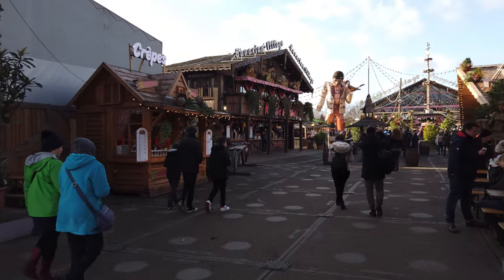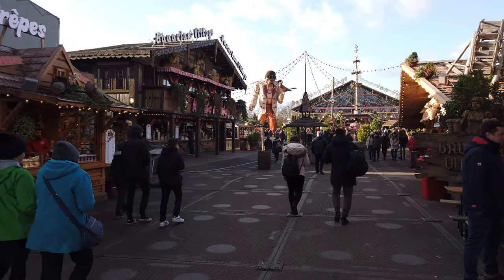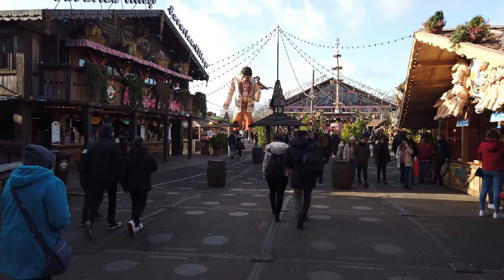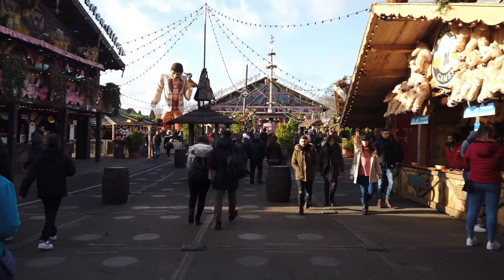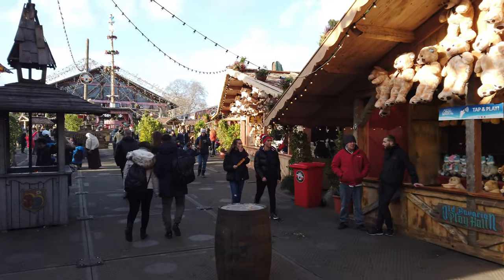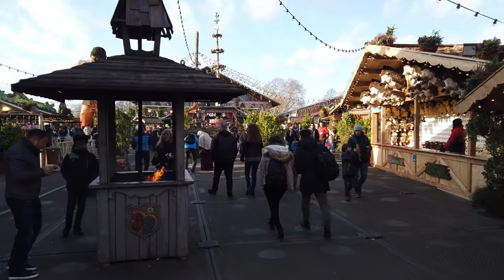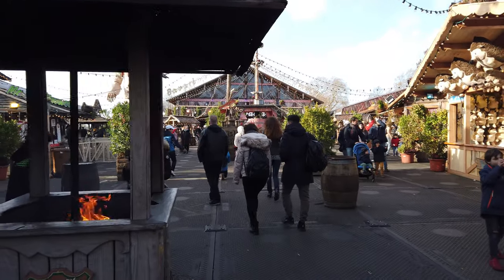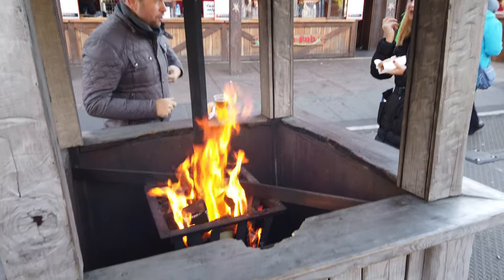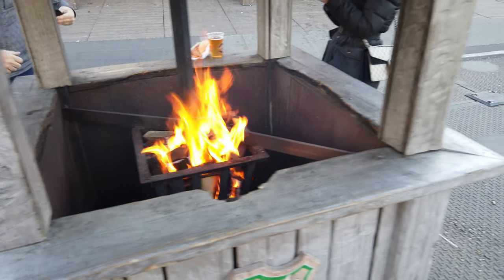Oh, wow. Don't know if you can see the gentleman at the end there, the big inflatable, I think he is. Let's have a look. Oh, wow, and you've got your open fires here. I love the smell of wood burning. Let's have a look at this. Class. Keep yourself nice and warm.